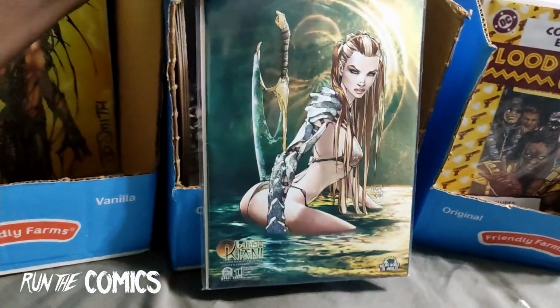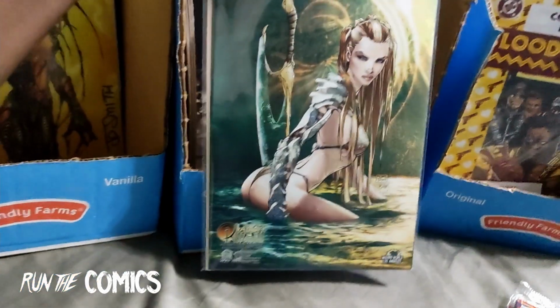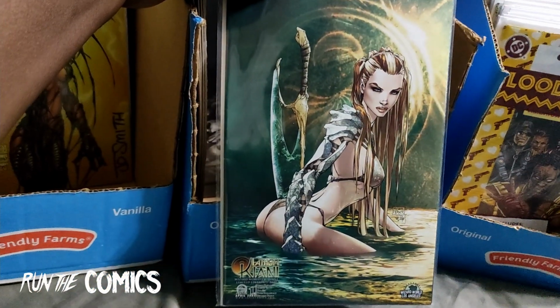Another one of Michael Turner's characters from the Fathom universe. This is Kiani. This is the Kiani number 1.